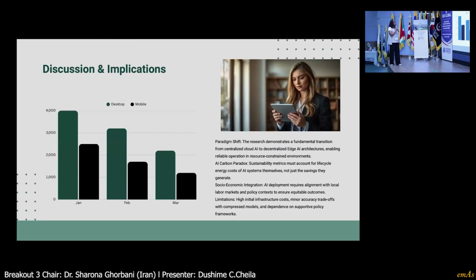And in this graph, with all this technology, we need also to see how the administrators can access those devices. So we see here desktop and mobile. We see a high number of people using desktop and the lower number of people using mobile. And over time, we see that overall, the number of people using these technologies is decreasing. And it's because, as I said, in emerging cities, internet connectivity is still a little bit a problem.